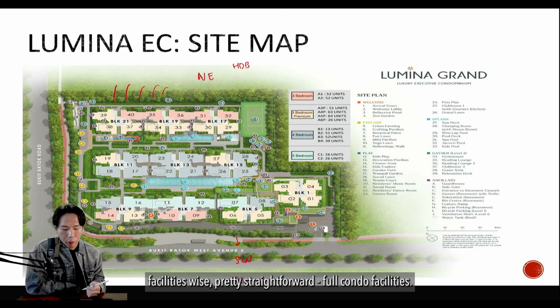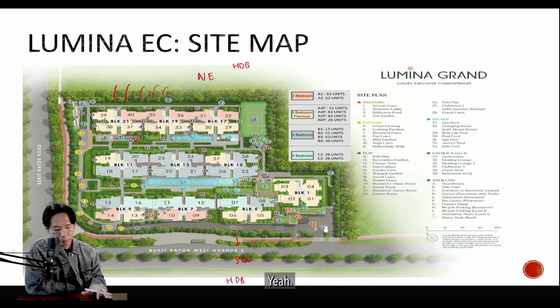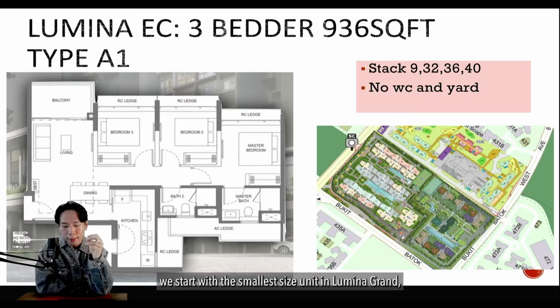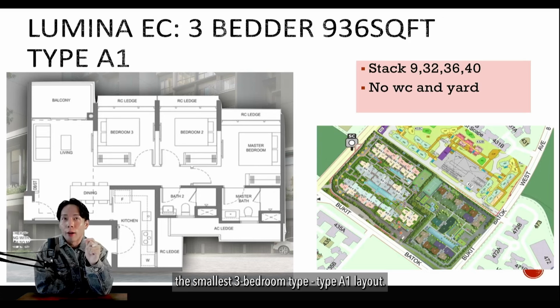Facilities wise, pretty straightforward, full condo facilities. We have a tennis court here, gym, pool, and so on and so forth. Okay, so right now we go straight into the floor plan. We start with the smallest size unit in Lumina Grand. That would be the 936 square feet, the smallest 3-bedroom type A1 layout.